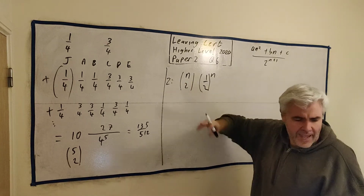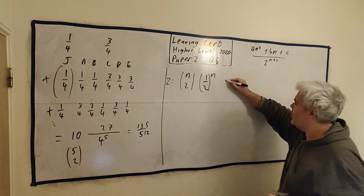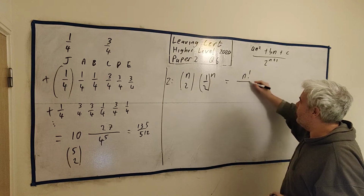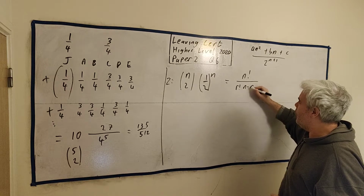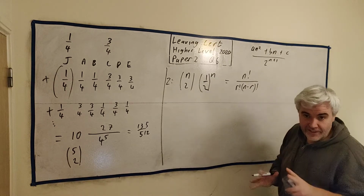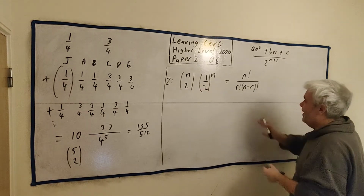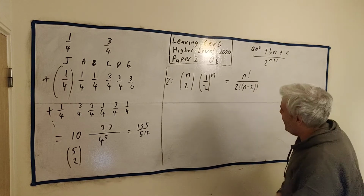Now also, n choose 2, we can write that another way. It's in our formula book. I don't have my formula book, so I'll do this from memory. It's n factorial divided by r factorial times n minus r factorial. I better double check this in the notes. If you're still seeing this, it means I was correct. r is 2 in this case. So let me replace that with a 2, n minus 2. Alright.